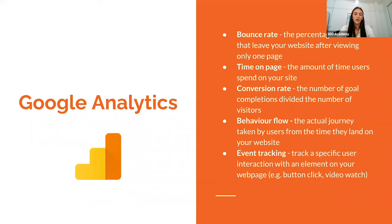Even if you don't know your way around the tool, or you don't know what you're doing, there are some metrics that you can have a look at, or you can ask someone to pull for you. And they are actually quite simple when you know what they mean. So I'm going to go through these quickly.